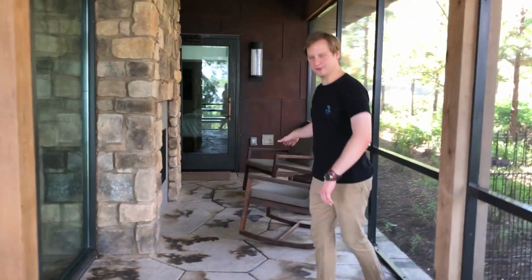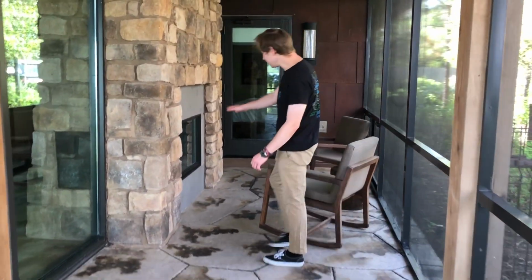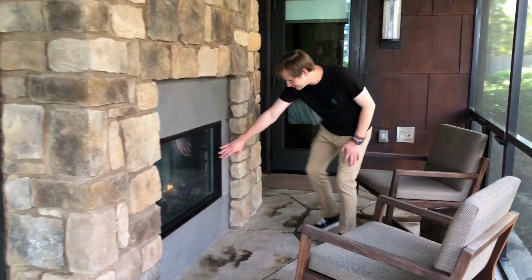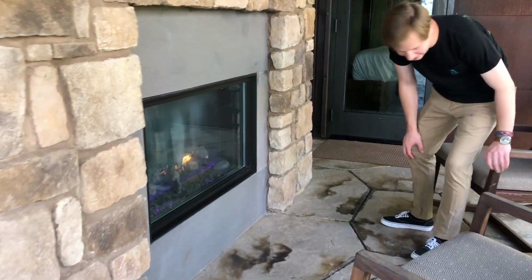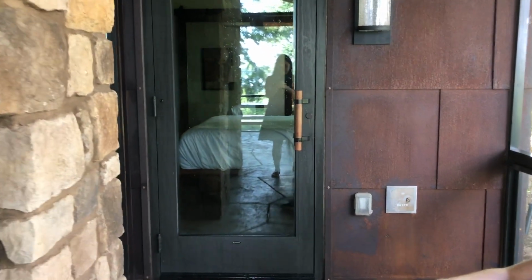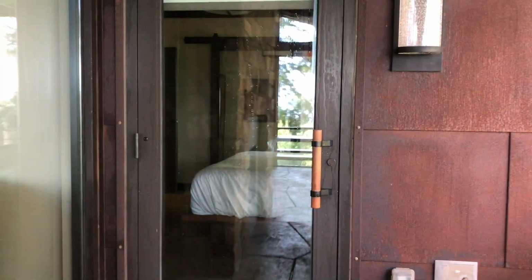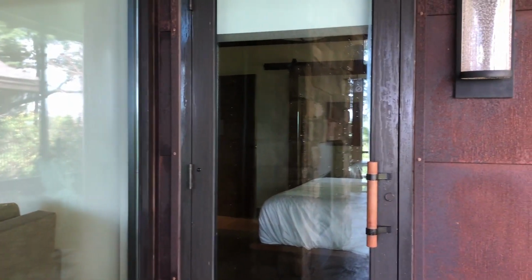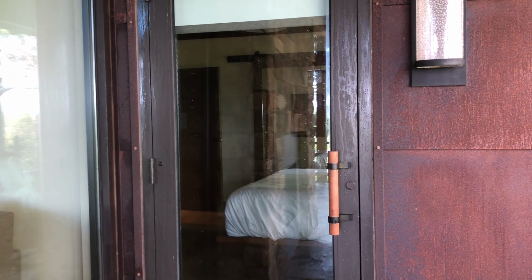Come down over here. Got a couple chairs right in front of the fireplace. So if you want to just get a little bit of warmth but still be outside, sit in your rocking chair. With a nice side table as well. And this is the door that leads to the master bedroom, so you could also enjoy outside from the master bedroom. Don't have to go all the way to the living room.